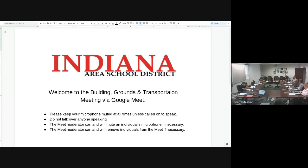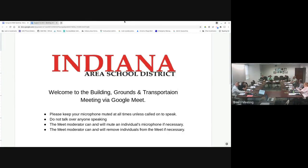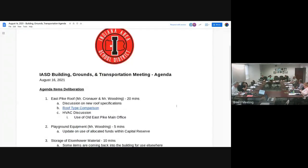Playgrounds. They will have a truck here on Thursday to deliver the equipment. It will be unloaded at Ben Franklin, and they will be out to view the sites also on Thursday and get ready for setup and installation.